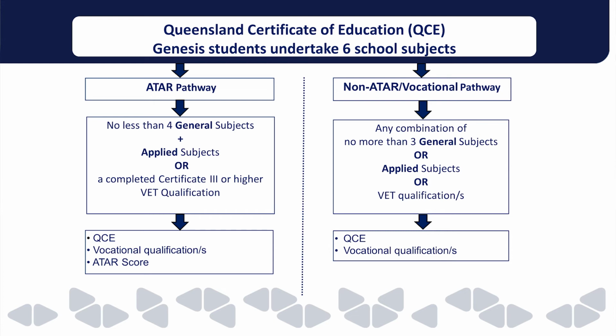At Genesis, students should only be undertaking VET if they are suited to this type of learning, and it forms a pathway to their chosen career. It's important that we, school, students and parents, identify the most suitable pathway for every student, regardless of whether or not it is academic or vocational. Choosing the right pathway is essential for success.